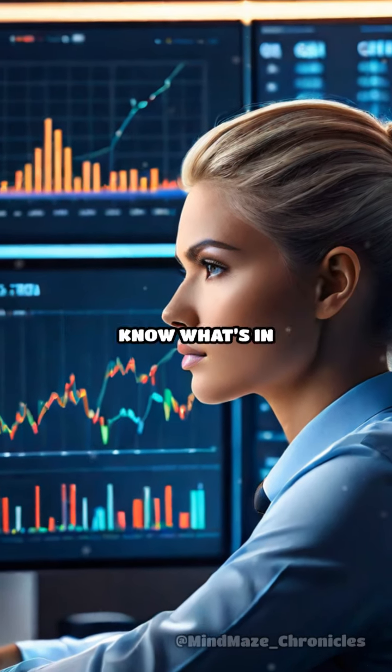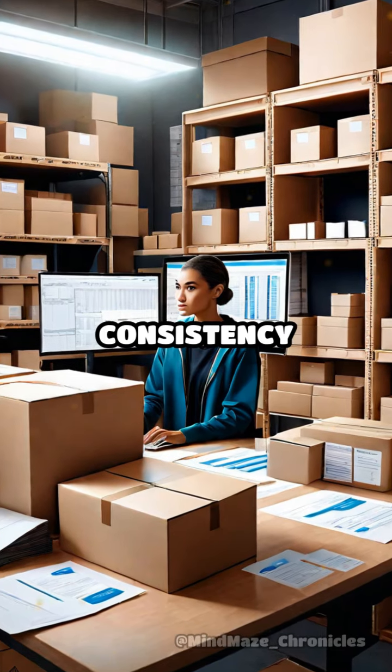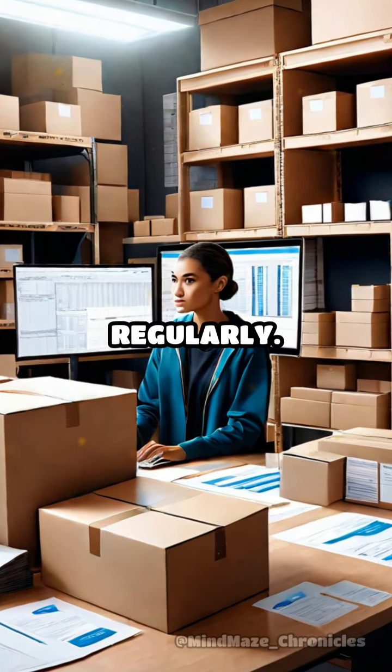Monitor the market trends to know what's in demand and adjust your strategy accordingly. Remember, consistency is key. Keep sourcing, listing, and selling regularly.